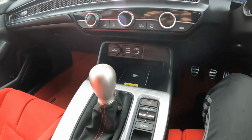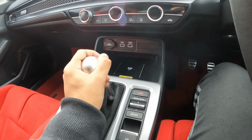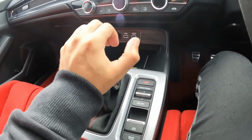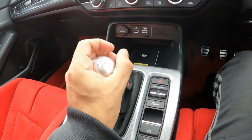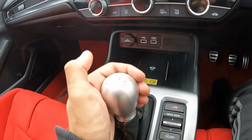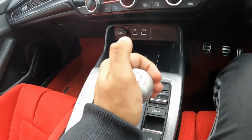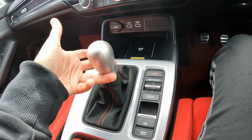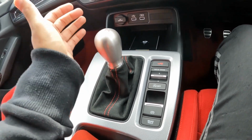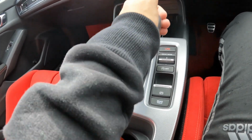And of course, being a manual, you do get a very nice short shifter in this particular car. This is a 6-speeder, but strangely, for reverse, there is no lockout. In some cars, you press down and go to reverse. On some, you get a lip here to lift. But in this, you just go straight to reverse.